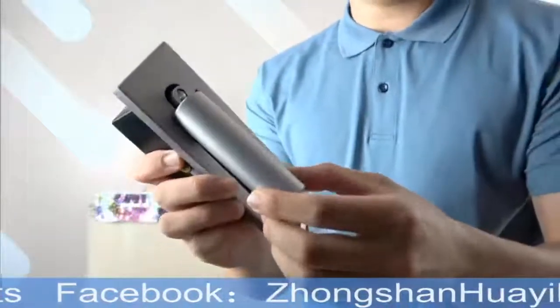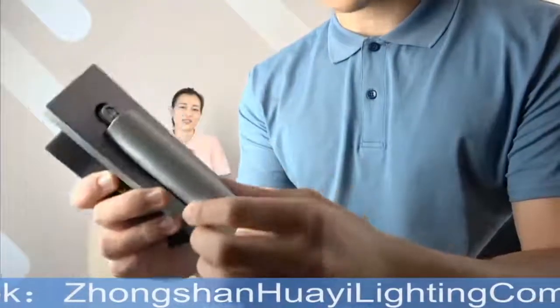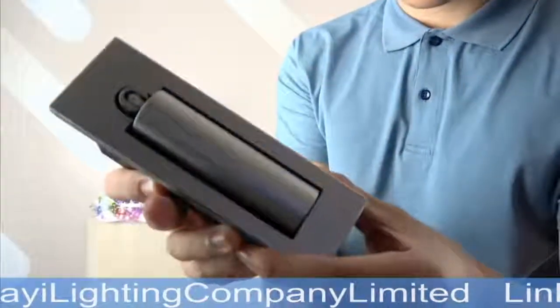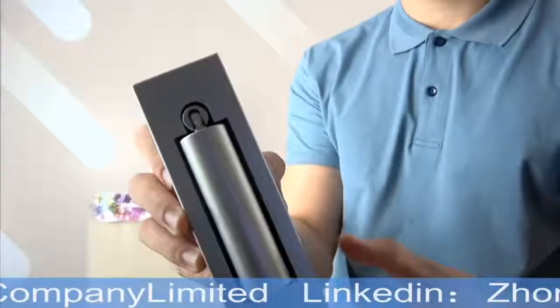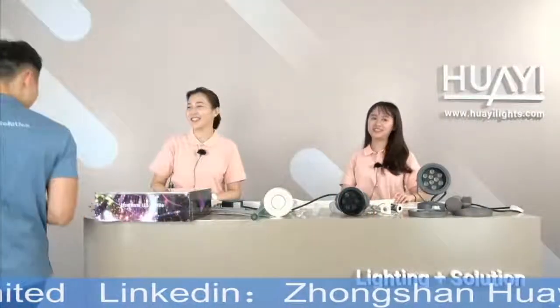As you can see, we can control separately, and we can change the direction as you wish. Yeah, and also the finish color, if you don't want this one, we can also change to others based on your request. Yes, just according to your requirement. Yeah, that is called customize. Yes. You are great.